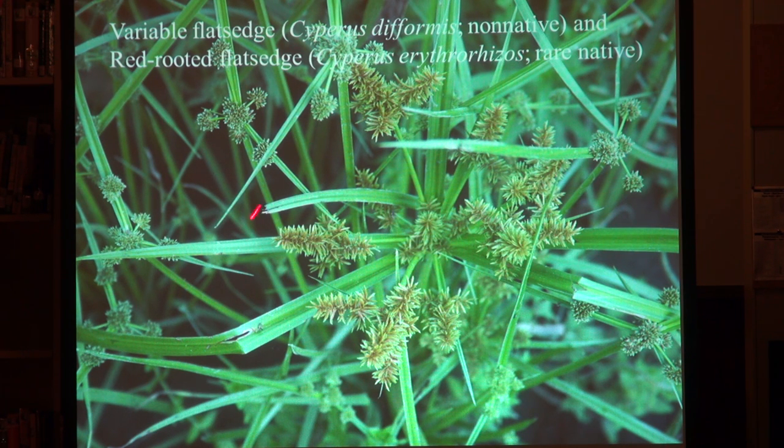So this is variable flat sedge. These plants are about this big. They're growing in the middle intertidal zone here up at Middle Ground Island off Hudson, 15 miles north of here. This is a non-native plant. This is the first place where this was documented in the Hudson River. It's now known from two places, Stockport and Hudson, about 4 miles apart. This is actually a rare native plant called red root flatsedge. So a rare native and a so far rare non-native growing mixed together in an area that's probably about twice the size of this room.